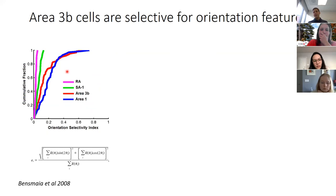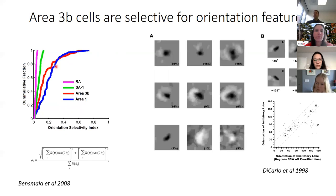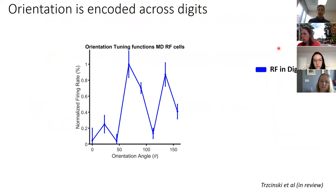However, because area 3B precedes area 1 in sensory processing time, it was concluded that orientation tuning first takes place in neocortex at the level of area 3B, right? And this orientation selectivity emerges from interactions between inhibitory and excitatory subfields, as shown by DiCarlo here, where excitatory subfields have particular orientations and are typically flanked by inhibitory lobes that are also orientation tuned. So we wanted to address the question of whether these multi-digit receptive fields also share common orientation tuning.